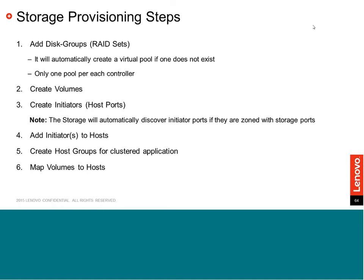So you have to create initiators, which means just assign a nickname to the host port, say for example, ESXi application node port 1, port 2, something like that. And then you make those initiators part of the host. And then if you are doing VMware clustering or Hyper-V clustering or any other clustering, then you put them in a host group. This is optional, not required. And then you can map the shared LUNs to the hosts or host groups, similar to many other storage products.